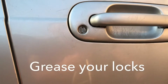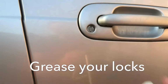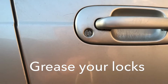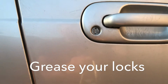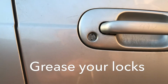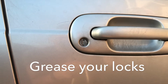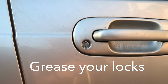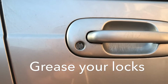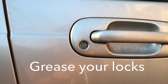Number five, grease up your locks. Keep these locks going with WD-40. Do that once a year or twice a year, all the way around the car. Definitely a good job, it stops them freezing up, keeps your locks in tip-top condition so they don't break, or lose your key in it, rust up, seize, whatever you want to call it. Just a tin of WD-40 or anti-seize keeps them going and keeps them in tip-top condition. Definitely a good DIY job.